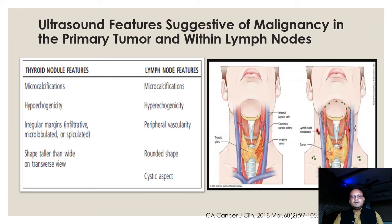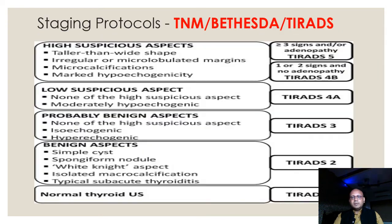So ultrasound features are very specific, and there are a lot of features. But I do not want to go into minute details, but thyroid nodule features are microcalcification, hypoechogenicity, irregular margins, shape taller than wider on transverse view. Lymph node features like microcalcification, hyperechogenicity, peripheral vascularity, rounded shape, cystic aspect. These all are aspects which can show the signs of malignancy.